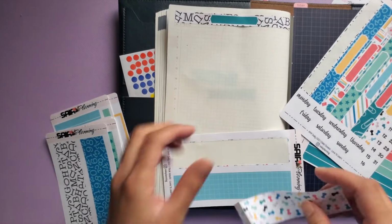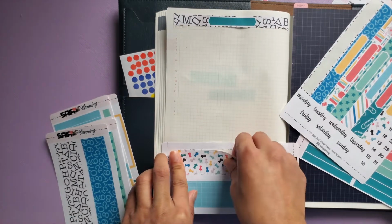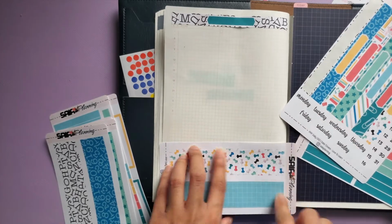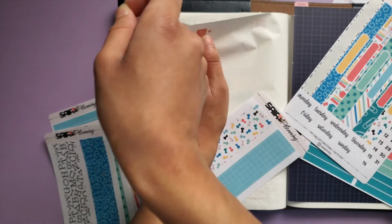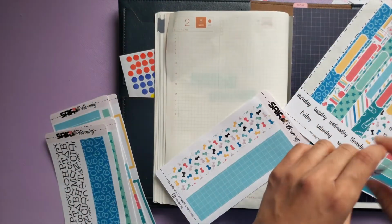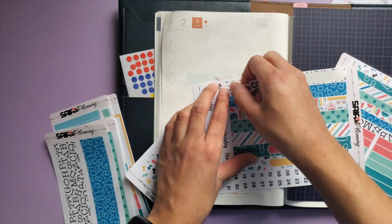Crumpled the paper a little bit and curled it up, but that's totally fine. But yeah, I am going to be using this kit in my Hobonichi for the week of January 10th, since that is when I am going to go back to school for the winter semester. And I will be planning out the daily pages with you guys for that one.